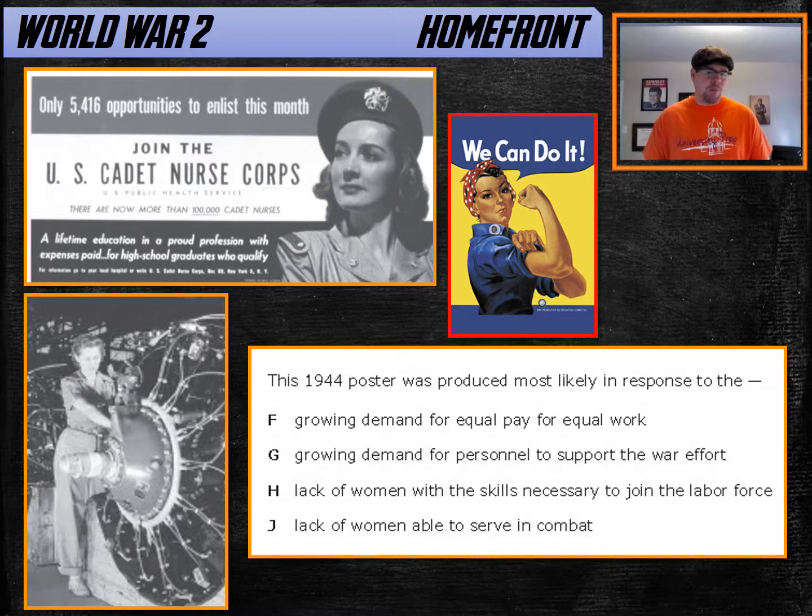And finally, you notice that the people represented in those posters were females. On the American home front, females were taking a lot of the jobs that had been filled by men traditionally, but the men were fighting, so females were stepping up. And so you see two posters here. One is about the U.S. Nursing Corps, and one is a lady working on what looks to be a very large plane engine.